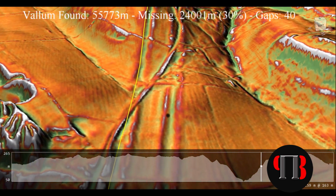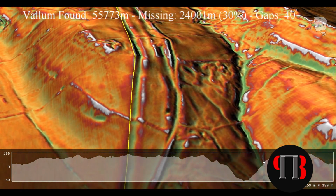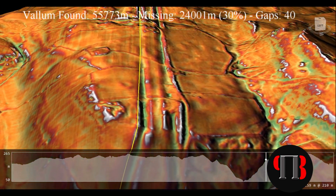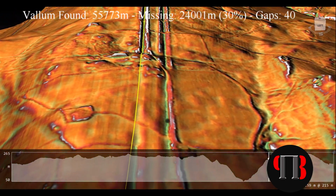The last part of the Vallum in this section seems to start from a prehistoric shoreline like section 1. As for Military Way, there is no indication of a separate road in this section, and we can only speculate that any road was part of the Vallum banks. Moreover, there is no indication that it crossed the North Tyne Bridge.